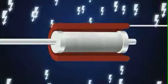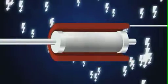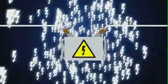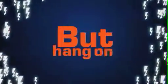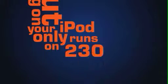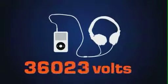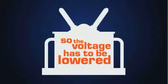Well, you burn it so that it heats water to incredibly high temperatures. The superheated steam turns the blades of a massive turbine which drives a generator, producing several thousand volts. This then goes through a step-up transformer to become hundreds of thousands of volts. But hang on, your iPod only runs on 230 volts. Wouldn't hundreds of thousands of volts melt your headphones? Yep. So the voltage has to be lowered at one of our many substations before it gets to your house and then your headphones.